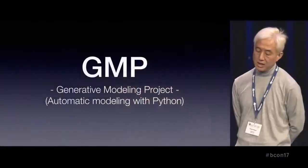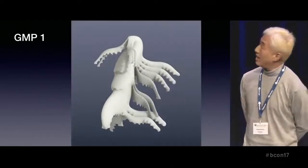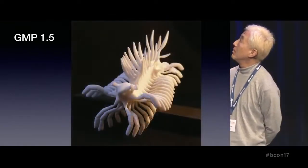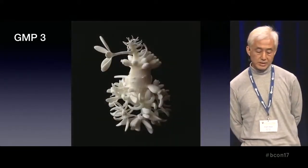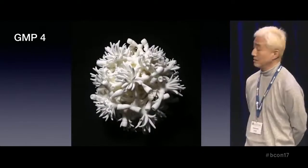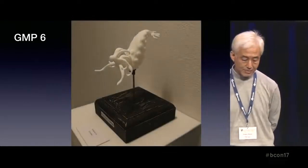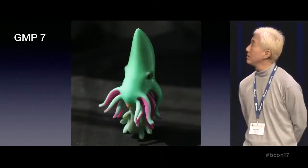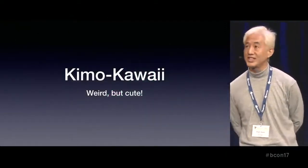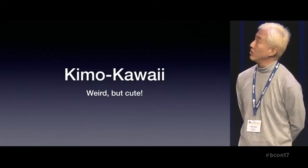In the past presentation, I showed my project that I'm calling GMP. From phase 1.5, like an insect, the plants, the corals, and more, like this. Maybe someone remembers the word kimokawaii 2 years ago. It means weird but cute.